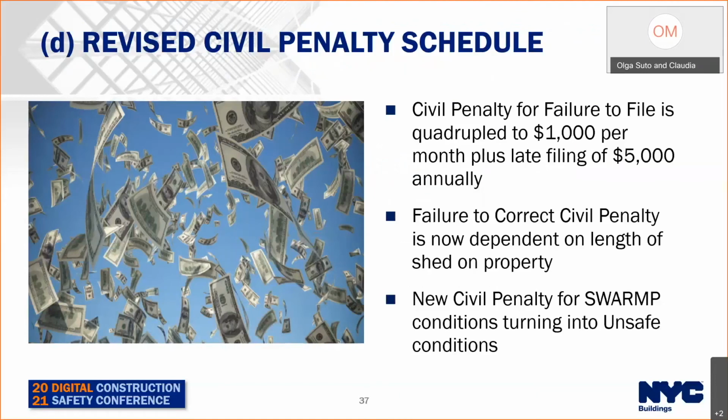Our civil penalty schedule has changed, and the amounts basically quadrupled. The rules stay the same, so any building that does not file a report, files late, or fails to file time extensions will start accruing civil penalties, but at a much higher rate now. There is one new penalty added to the rule, which is for uncorrected SWARMP conditions carried over from a previous cycle turning into an unsafe condition. That is a one-time penalty of $2,000. There are a few exceptions for civil penalties, and a waiver request can be submitted, but only requests showing proof as per the rule will be accepted.